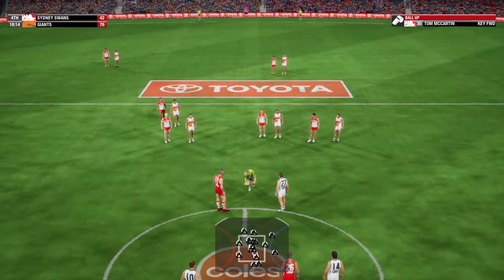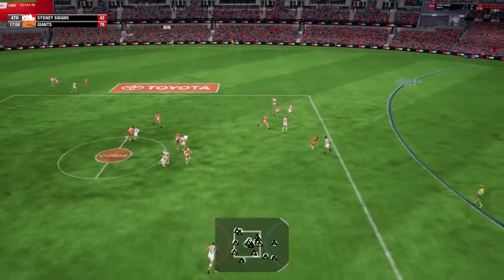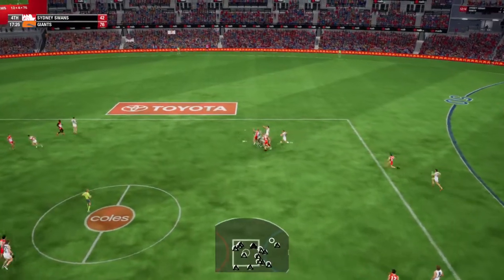Thank you, guys. Now it's a ball up. What can you tell us at this stage, Gary? I'd really love it if these teams took the contest to the next level. The Giants need to do a better job and gain more clearances at the moment. They're getting beaten in the contest and it's affecting the scoreboard.